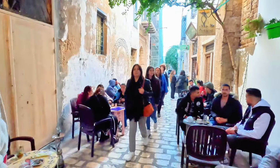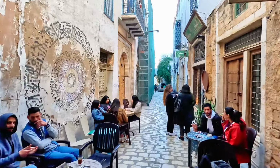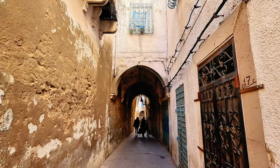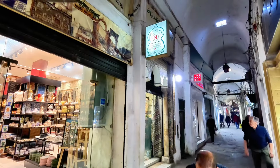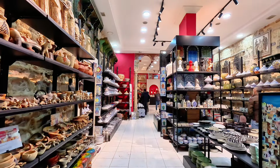One aspect of being in the midst of the Medina is that there's no true sense of scale. All you see is what is in front of you. Then the scene changes as you turn a corner. People can be very helpful, however. A guy directed me to this shop. It looked like dozens of others that were located nearby.